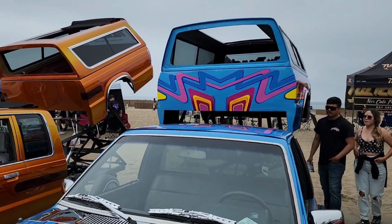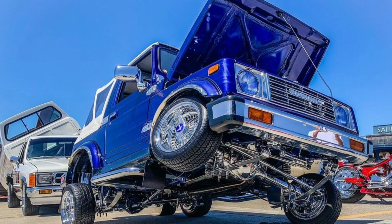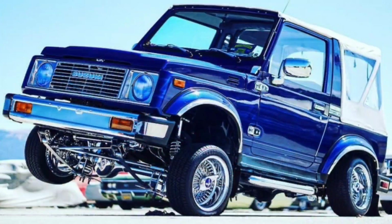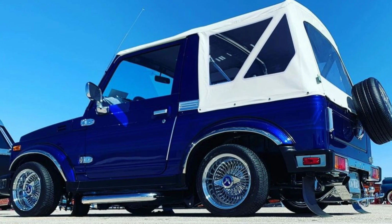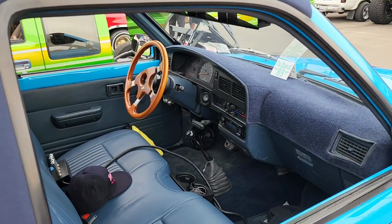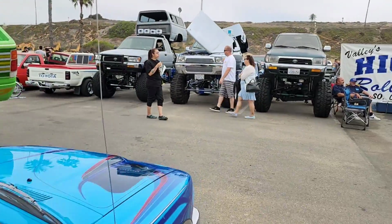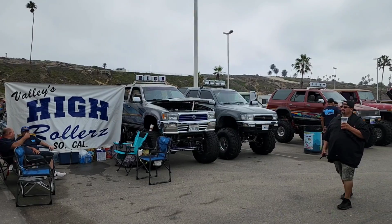And there's actually a Suzuki Samurai in this club. I think this truck right here belongs to Richard, who also owns the Suzuki Samurai that he's had since back in the day. It's his original Suzuki Samurai, and that thing is so awesome. Everything on that Suzuki is perfect. And you can see this truck is the same way. He's got a couple of trucks and the Suzuki, and they're all like show condition. And then right across the way, we got High Rollers with the 4x4s.